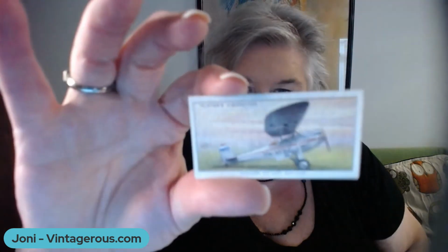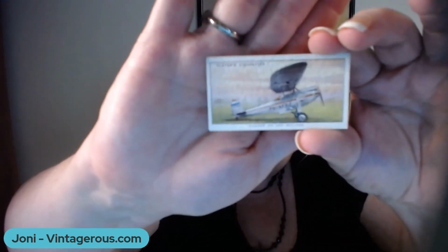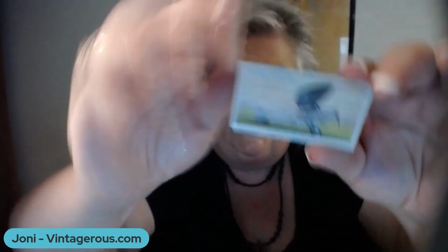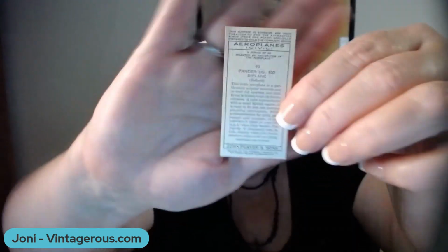So I want to show you some cigarette cards too. I have one that's an airplane set. And this one's kind of neat. It feels almost like it's on watercolor paper. So there you can see Player Cigarettes. And this is a biplane. And then on the back, what's always cool about these cards, oops, let's get it set up right.